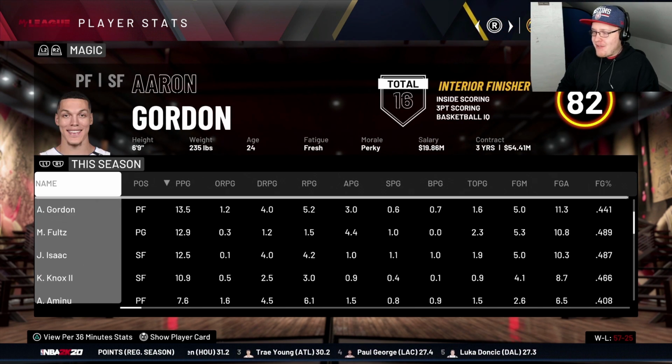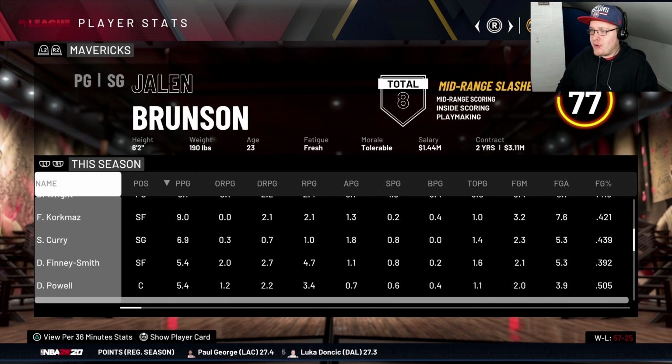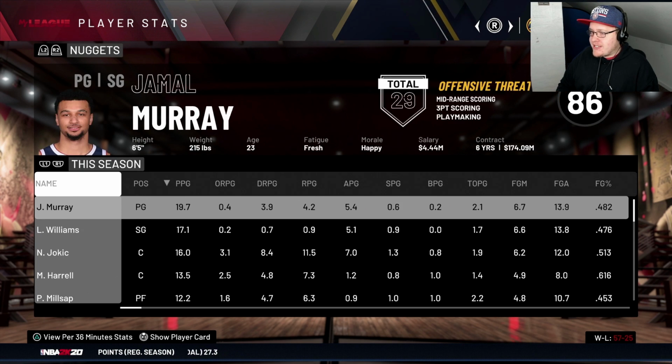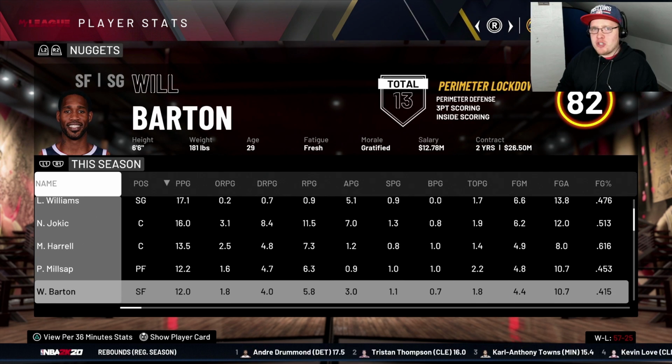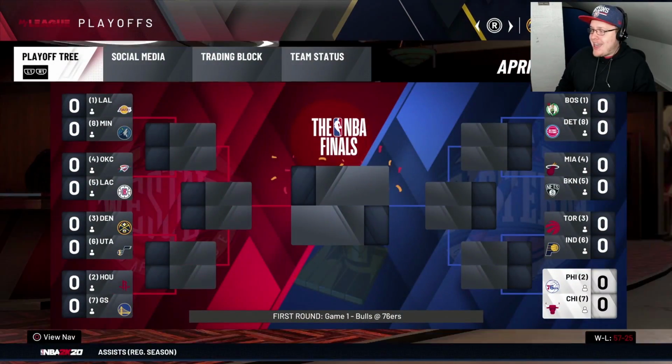We got the Magic, Kevin Knox doing his thing at the small forward spot. Probably as a sixth man too, because they probably want to start him. Furkan at 9 points. We got the Nets. Kuzma, second leading scorer. I think Kuzma actually almost went to the Nets, so that's interesting to think about. Yeah, there we go. We're at the end of that right there.